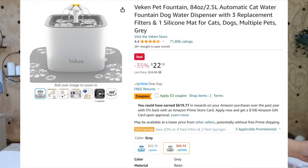Oh, yeah. I feel like anyone who has a cat should have one of these. Cats love to drink running water. If you have a cat and you've seen them trying to drink out of your faucet, that's probably a sign that you need to get one of these pet fountains.